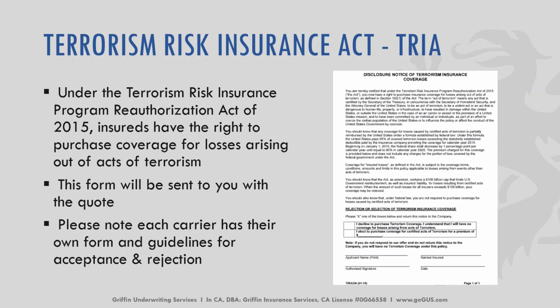There's also included a Terrorism Risk Insurance Act, or TRIA, form. So under the Terrorism Risk Insurance Program Reauthorization Act of 2015, insureds have the right to purchase coverage for losses arising out of acts of terrorism. The form will be sent to you within the quote.